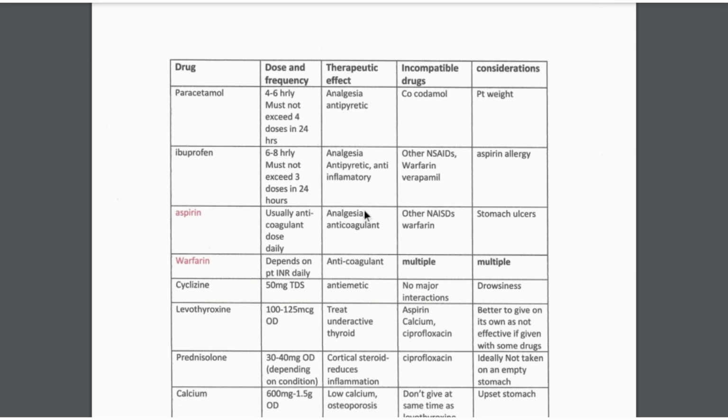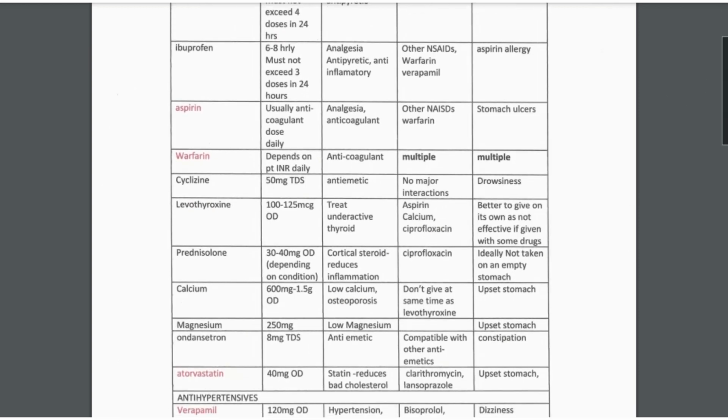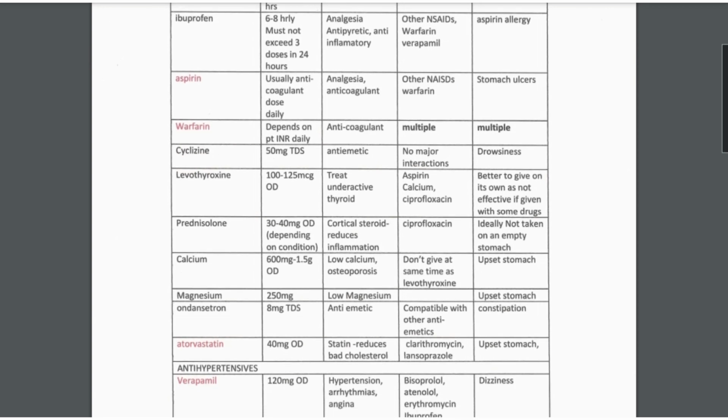Some of the things that they set out as traps when you're writing your exams, they might say this patient has PRN co-codamol, for example, or PRN paracetamol, and then paracetamol or co-codamol is prescribed. Once you see that this patient has had PRN co-codamol, you cannot give paracetamol again because you'll be overdosing this patient. And you also have to look at the weight of your patient when you're giving this medication.